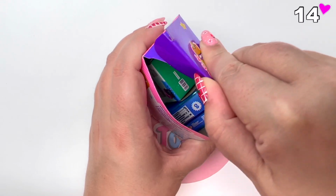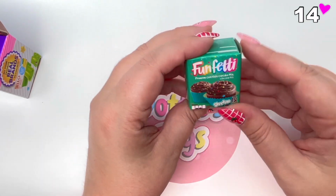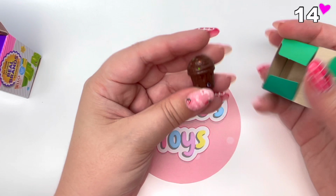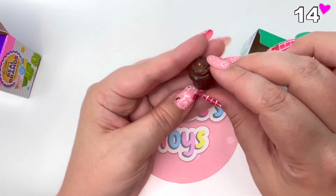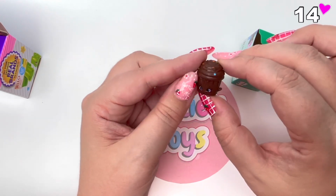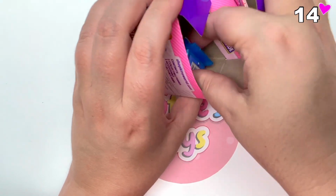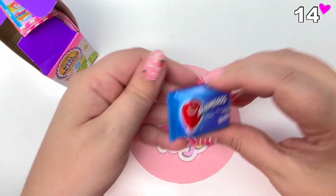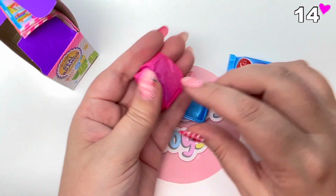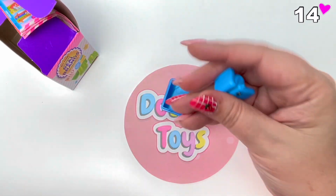So here we go. Okay, all right, so the first one we have here is the Funfetti. Yay, the Funfetti. Now we do have the Funfetti in our collection already, but the Funfetti looks so scrumptious. Oh my goodness, it looks so tasty. And the second piece in this box we have the Airheads. Yay, we have the Airheads. So we already have the Airheads in our collection, but let's go ahead and take a look at our stinking cute little Airheads.